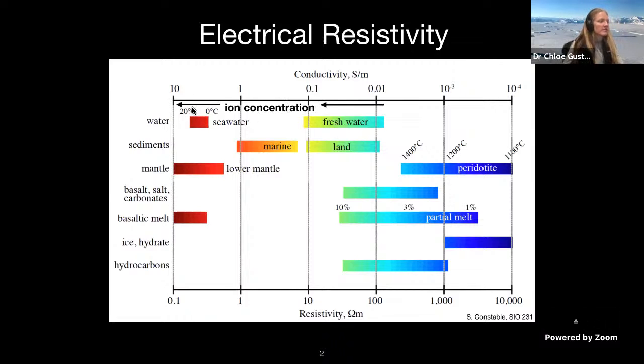And this is primarily a function of ion concentration. As you have more dissolved solids in the water, it becomes more conductive. Seawater is very salty, so it would conduct electricity better than fresh water, which we would consider more resistive. And this idea will become important a little bit later on.